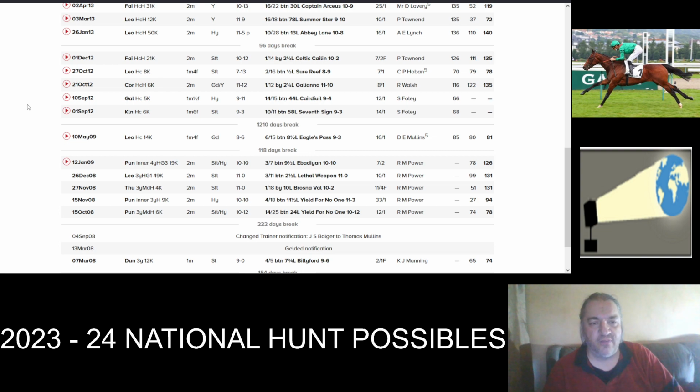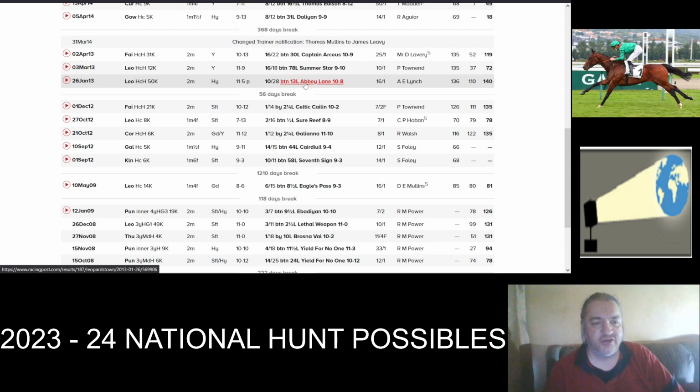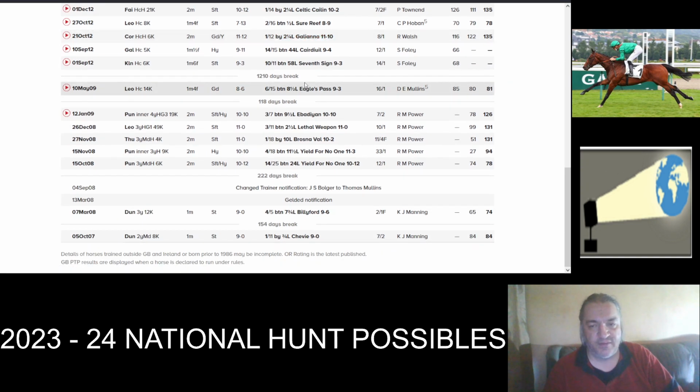It then had another little go on the flat. It then won a Grade B handicap hurdle, running to a mark of 135 in 2012. That would arguably be its best win that it had. It was really seen more. Didn't really run at any Cheltenham festivals that I can see there. The horse was rated 84 on the flat in 2 starts. It did win for James Bolger. Grade B hurdle winner and Grade 3, Grade 1 placed juvenile hurdler.